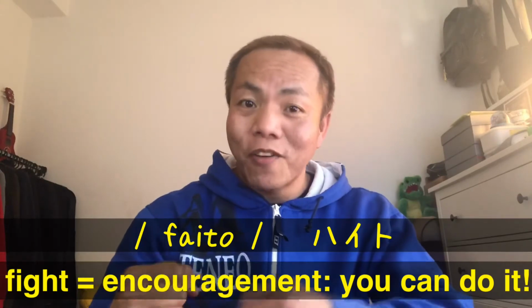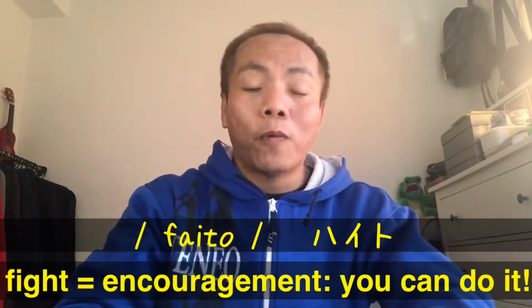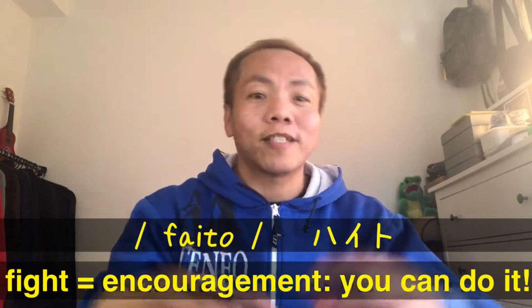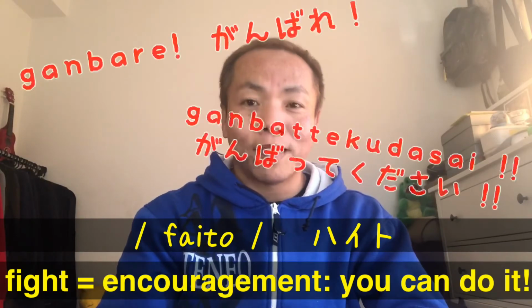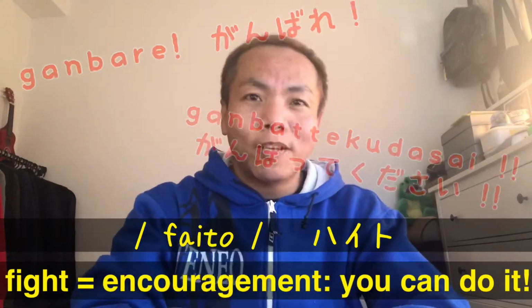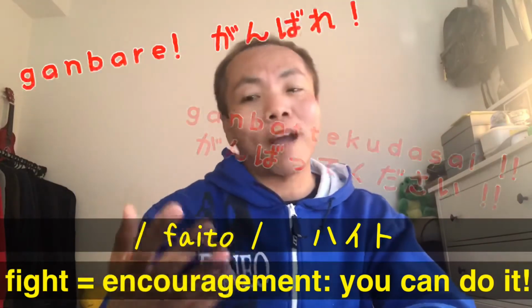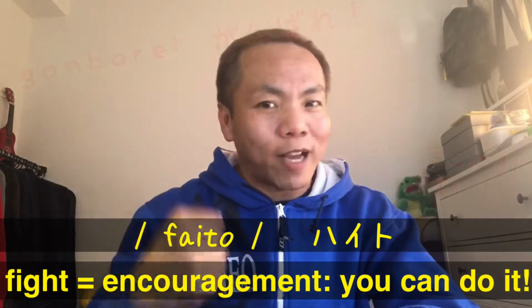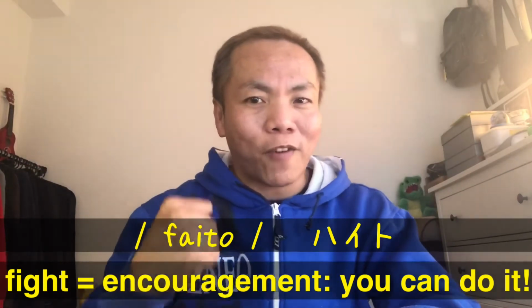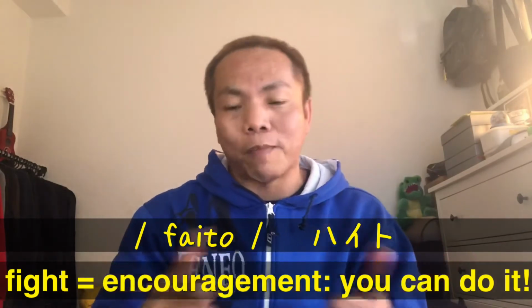So, fight, fight, fight. It means ganbare, ganbare, ganbare. Fighto is used interchangeably with ganbare or ganbatte kudasai when cheering someone on in a sports competition or just simply inspiring them to keep working on a difficult assignment. So, fighto, fighto, fighto. You can do it. So that's the meaning of fighto in Japan.